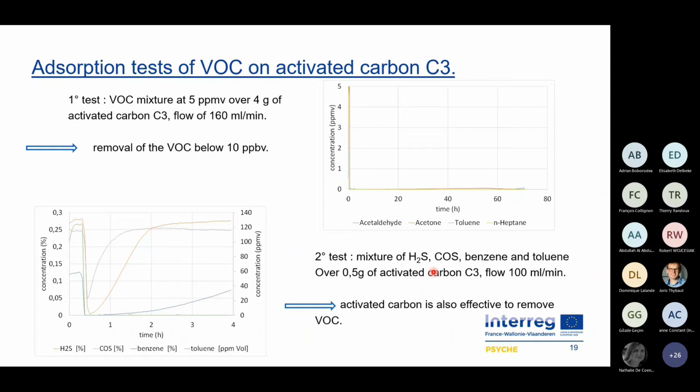Then you have at CERTECH a cylinder with a mixture of 4 pollutants, which are acetaldehyde, acetone, toluene, and heptane. Those were used to characterize the ability of the activated carbon to remove them. After 70 hours, we did not see any VOC at the outlet, but the cylinder was empty. Then we could not go further to characterize the uptake of the activated carbon for VOC at this concentration.